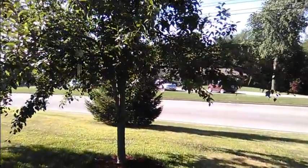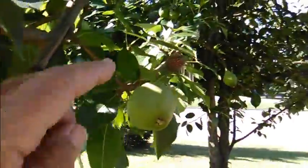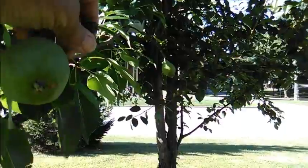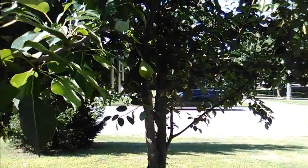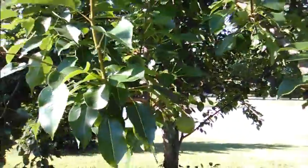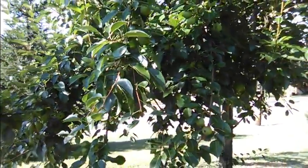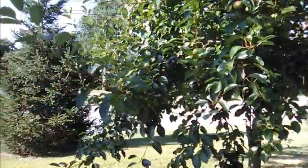Yeah, the old war wagon's sitting out here. Time to sell it, guys. Yeah. But hey, here's the pear tree, and now that pear there don't look too good. We'll just get rid of him. But there's one there. They're looking pretty good. I actually am going to spray them today. We had rain yesterday, so I want to spray them today.